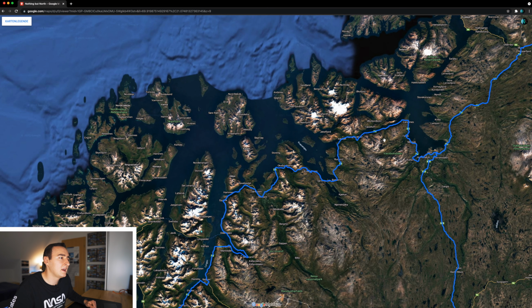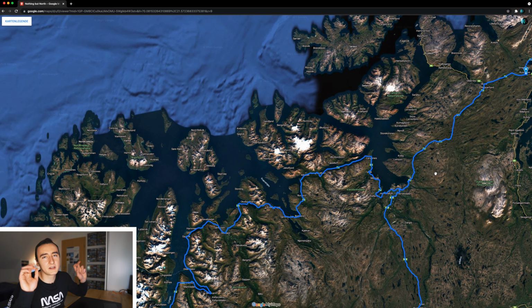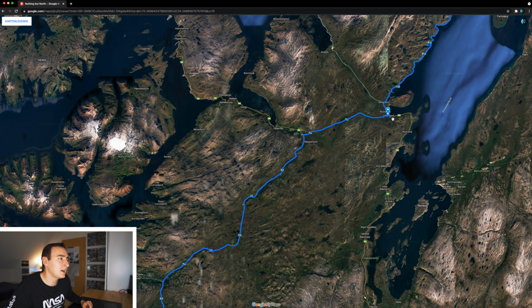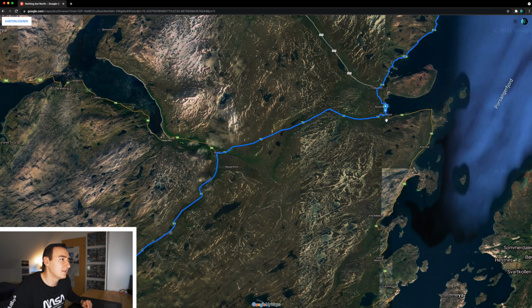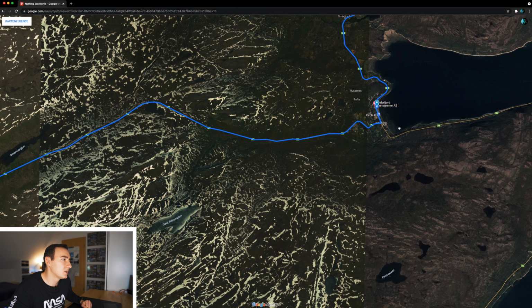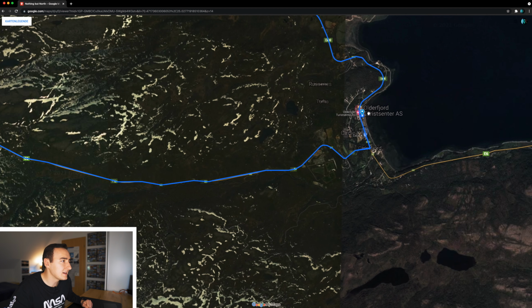And this was again a full driving day. We just stopped here in Alta to get groceries. It's a bigger town by Norwegian standards. And then we continued driving further to the North Cape and stopped that night in Olderfjord at the camping ground, which also had a shower, which was very nice.